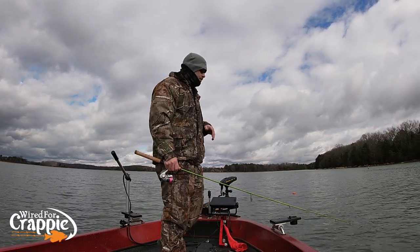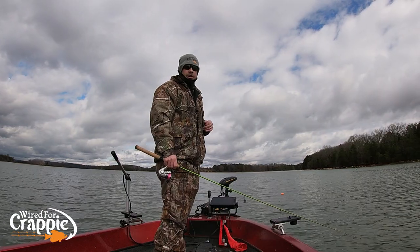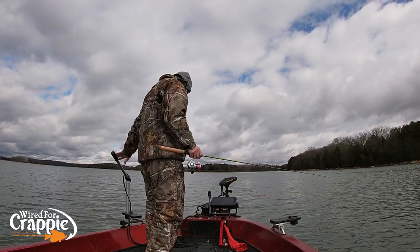It's a little deeper, 44 degree water temps. We're going to look for fish deep to shallow. That's how I like to do it in the winter. So we're going to start out deep on some of this structure, see if we can't catch a few fish.